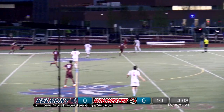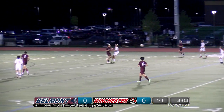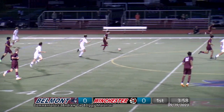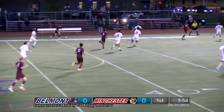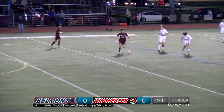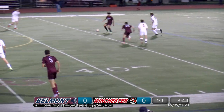Great header from Sam there, and Winchester will look to build out the back, play the through ball to Alex Duda, who heads it away, and Schreiner will take control. Lawrence, too, out there, plays Nikola into space. Good work from the freshman. Owen Feller driving forward. Feller slips.